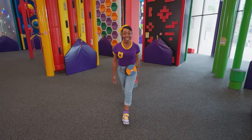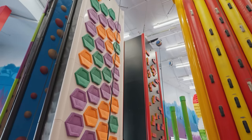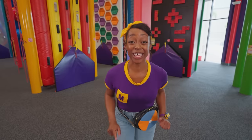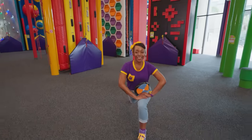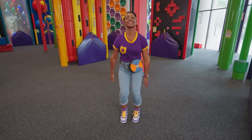Wow, check out all these climbing towers. Oh, before we start climbing, we should stretch and warm up our bodies. Stretching is a great way to keep your muscles healthy and safe. Okay, starting with those legs. Deep breaths.